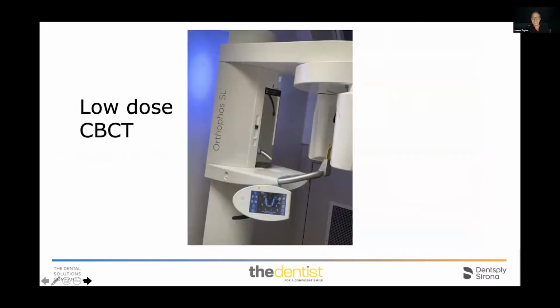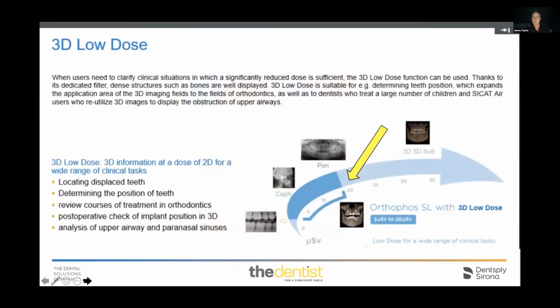This is the Orthodontic SL. This is the CBCT and OPG. It does both. It's the machine we use to take our CBCT images. What it does particularly is allow this low dose CBCT, which allows us to take a 3D X-ray, which gives me so many more diagnostic tools. My diagnostic yield out of a low dose X-ray is massive compared to what I get out of a normal panoramic, which again I'm using less and less. And again, I'll show you some examples where it essentially got me out of jail, a get out of jail free card, by using that.